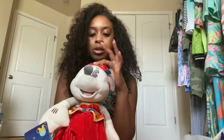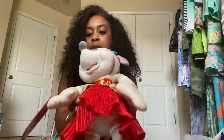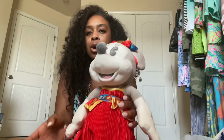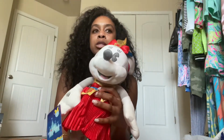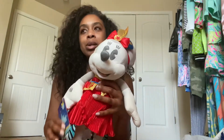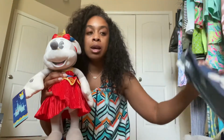I think she's adorable. I don't know if I want to get the ears and the bag to go because I already have Haunted Mansion Fanny and Small World Fanny. So I really don't want another fanny pack. I'd prefer to get a bag. But I did want an original plush from the collection. And so I'm so happy I got this plush. I know it's not a fake because I got it from Shop Disney.